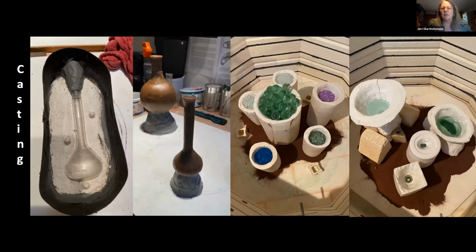Casting in glass is a similar process to the one that's used in metal called lost wax casting. And in this case, a plaster mold is created around an object, in this case, a scientific flask. And then a wax mold is created. And these waxes are then encased in plaster.